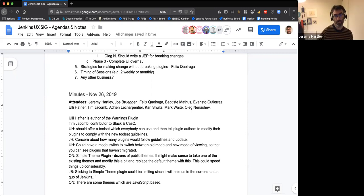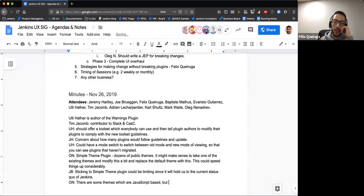And the simple theme plugins, from my understanding, the themes are a special kind of community items that is really difficult not to break. Maybe not in this first phase, but the way the plugins define the CSS is tightly coupled to the HTML generated. Yeah, so in phase two, you will break themes, and I would say don't let it stop you.